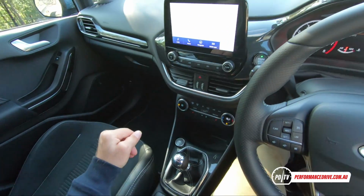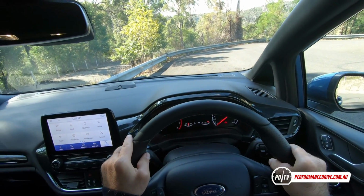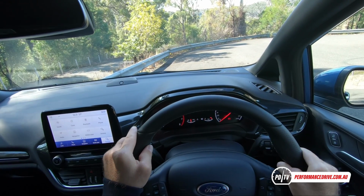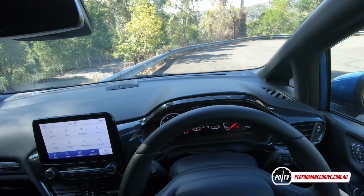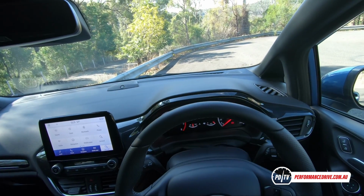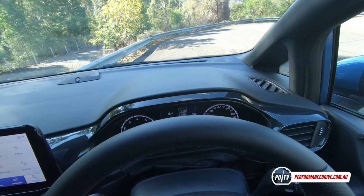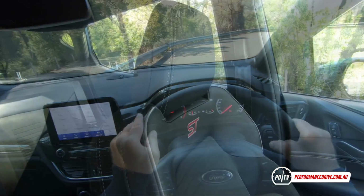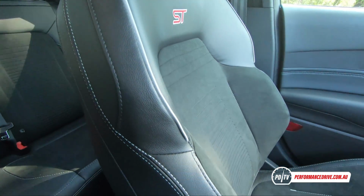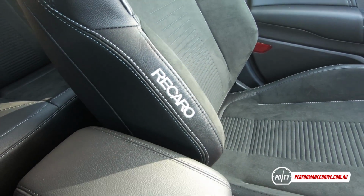And yeah, everything else, the driving position feels quite nice. I can get myself set up into a good position. Plenty of adjustment from the steering column, up and down, forward and back, whatever you want to call it. Rake and reach. But yeah, it all feels quite nice, and definitely a good little office for a driving enthusiast.